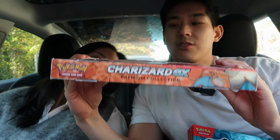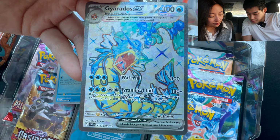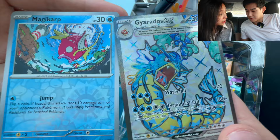Jenny, can you do the honor and break this Gyarados EX Premium Collection box? Here is the Magikarp promo. This is the Gyarados promo. And I believe this Gyarados is a reprint from the Scarlet and Violet base Gyarados. What do you think of these cards, Jenny? Do you like them? Okay. They're okay? Just okay? Just okay. These are some pretty cool sleeves.